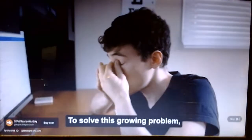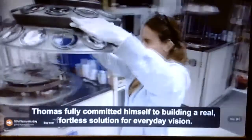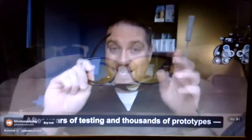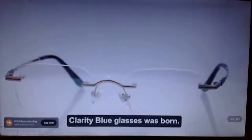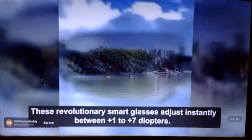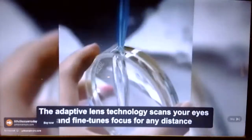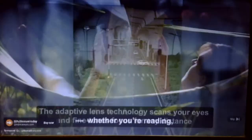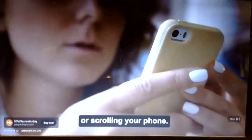To solve this growing problem, Thomas fully committed himself to building a real, effortless solution for everyday vision. After years of testing and thousands of prototypes, Clarity Blue Glasses was born. These revolutionary smart glasses adjust instantly between +1 to +7 diopters. The adaptive lens technology scans your eyes and fine-tunes focus for any distance, whether you're reading, driving, or scrolling your phone. Just put them on and your vision is automatically corrected.